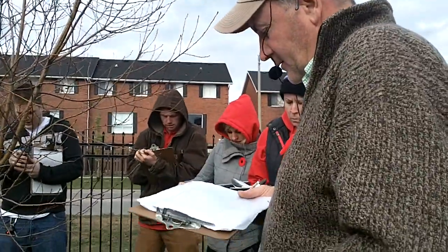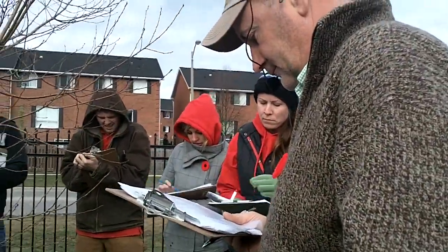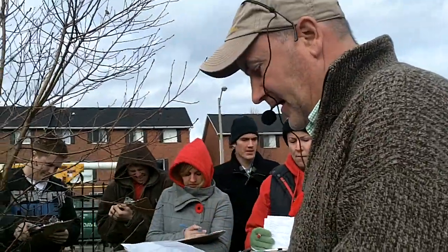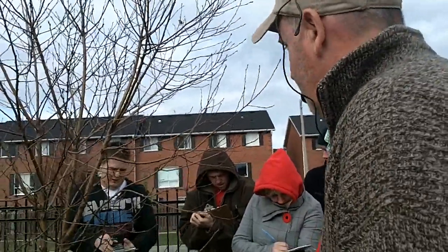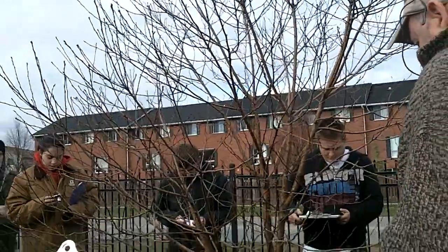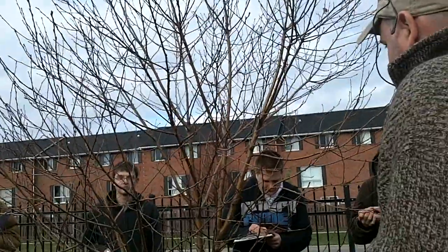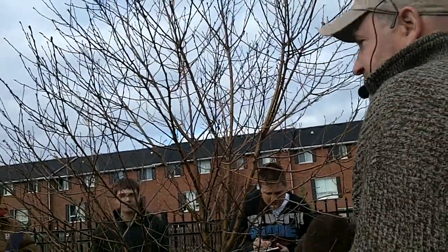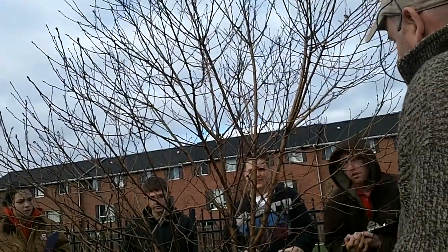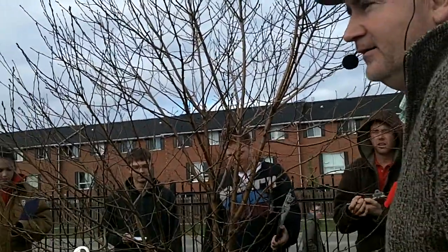This is number 883. Now obviously no leaves at this time of year, but the leaves are pretty simple to recognize because this is a cherry, and they look like most cherry tree leaves.